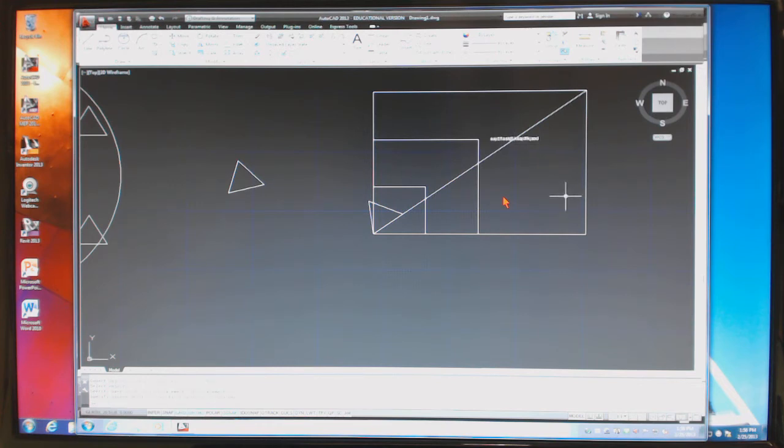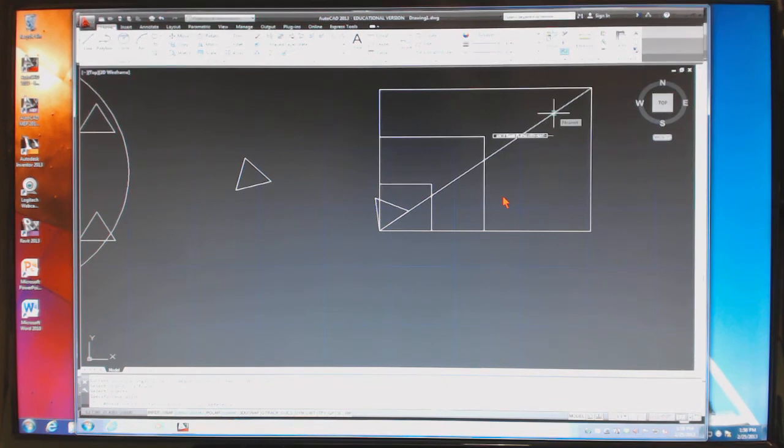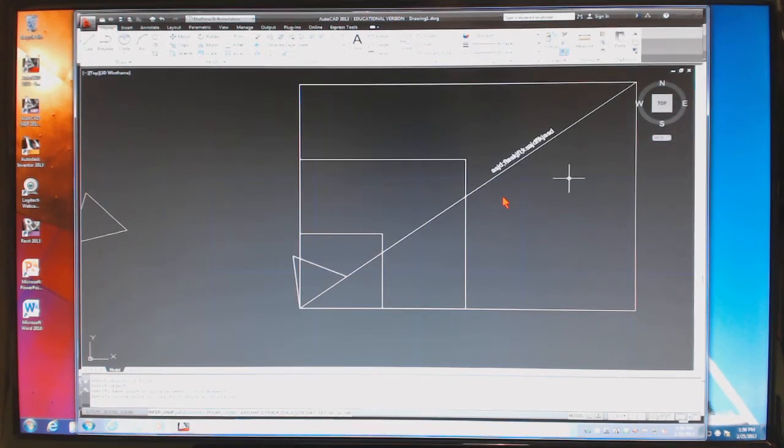If I rotate this text back from that insertion point and do the same thing, just kind of put it somewhere on this line. There it is. And then you can just move it up above if you need. Okay? So rotate, you can do it either with a known angle, or you can use an angle that's already currently out there and just use the line to create it.